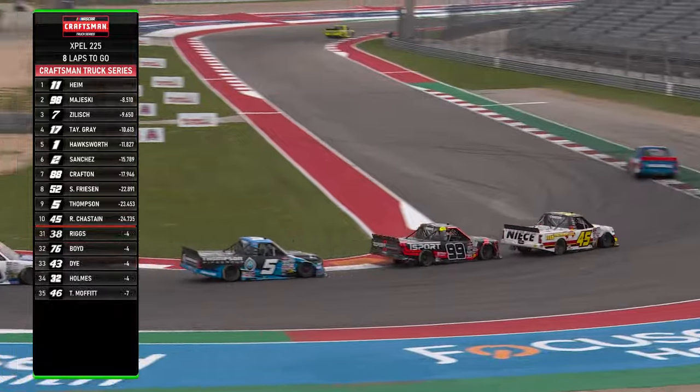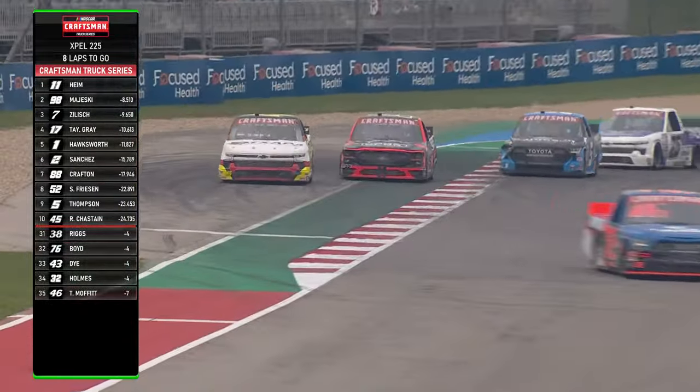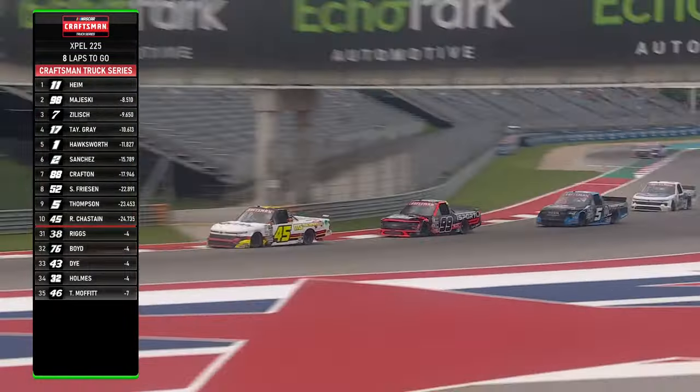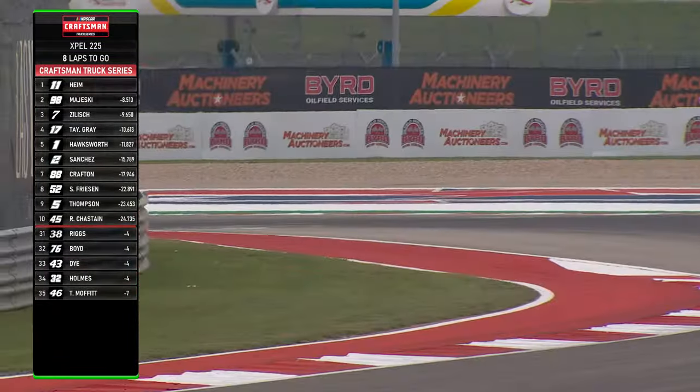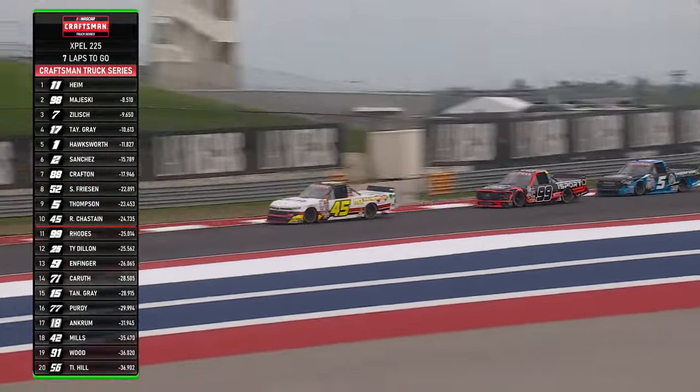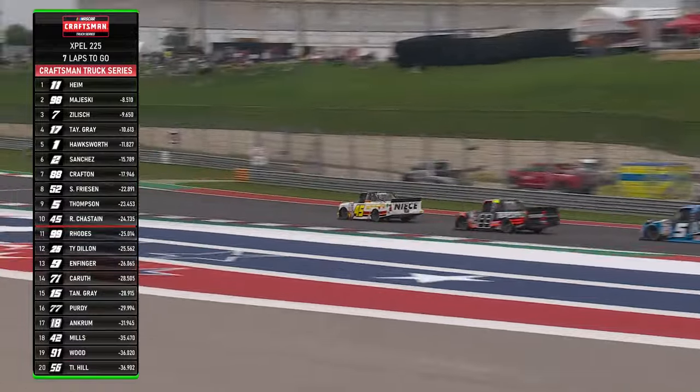Ben Rhodes started in the back of the field, ran up front. Little strategy got him mired back there a little bit, but fresher tires, and he's on the move. I think if he got the stage points he got, if he can finish up in the top 10, I think it's going to be a great day for Ben Rhodes and that team.